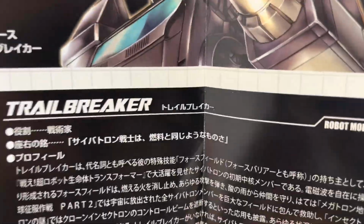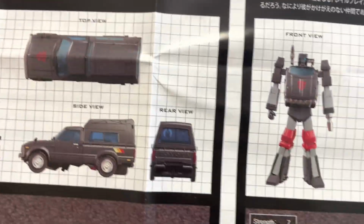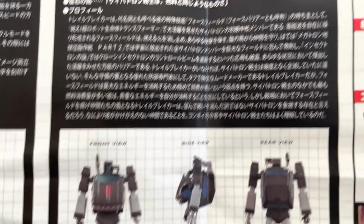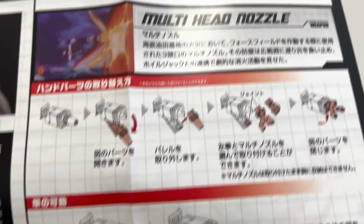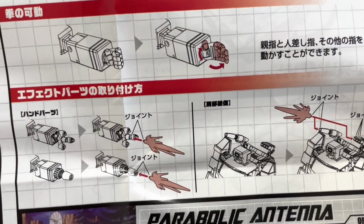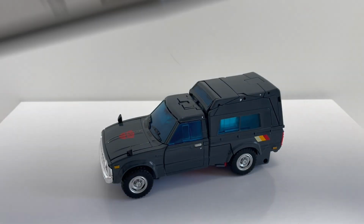You get a very nice cartoon image of Trailbreaker up there. So yeah, some really nice detailed instructions here. Multi-head nozzle, that's how you put on the nozzle, and the different fists there, the antenna. And then on the back is just your various instructions.